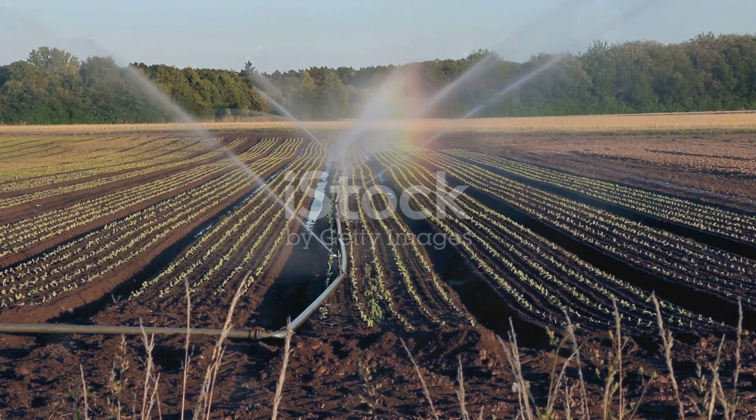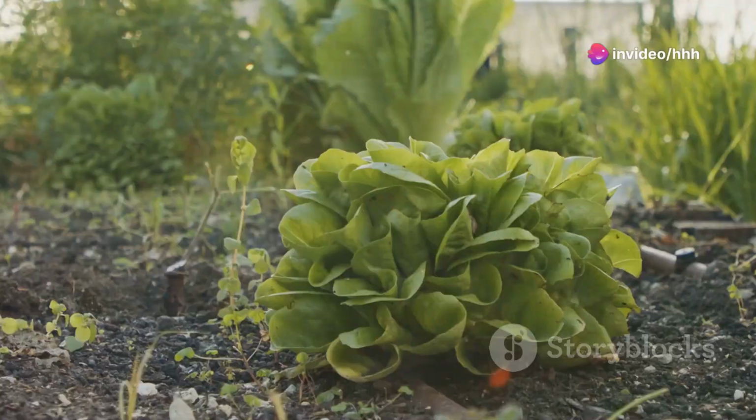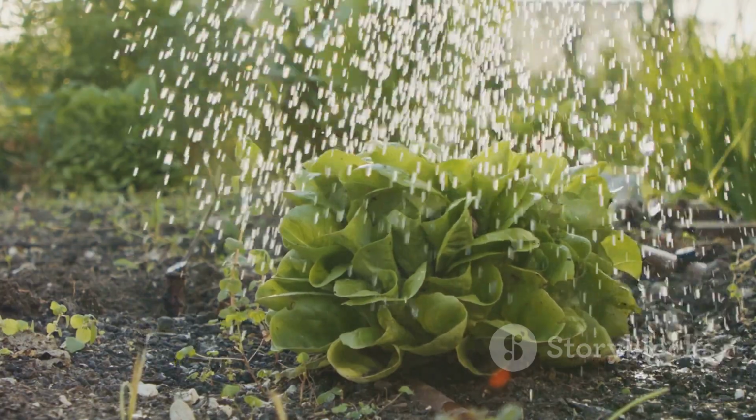Then, there's the drip sprinkler system. It's a game changer for conserving water while ensuring your plants get deep watering right at the roots. This system is fantastic for vegetable patches or any dense plant areas where you want zero water waste.